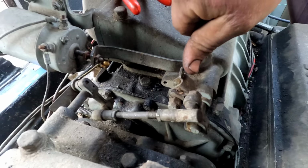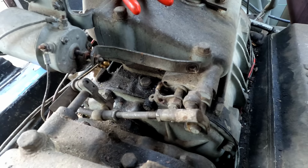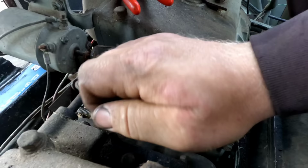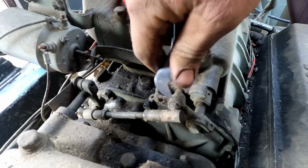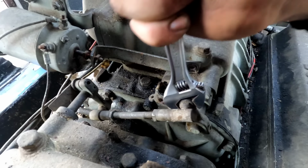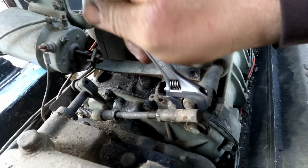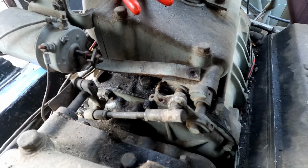Let's see if it actually works. Not good. Not good at all. Okay. You heard that thud. That's what it's supposed to sound like, but it's supposed to shut off quickly, not when it just decides to feel like it. I'll probably just get a vice grip and put it on there, and that'll be my quick way of doing it.